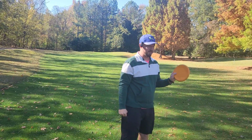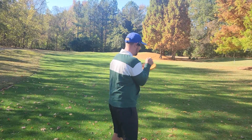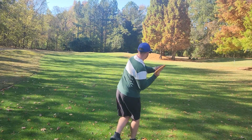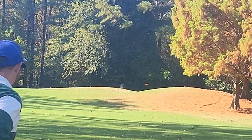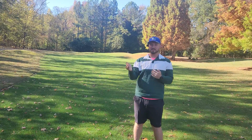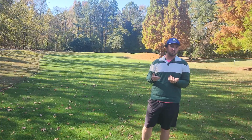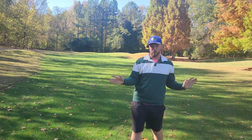That's the closest Berg I've ever seen flying, or in comparison flying to how this one flies. I love putting this one up high on anhyzer and just letting it drift. Like that shot right there is my bread and butter approach shot. If I'm anything inside 200, I'm always going to, on a par 4, get up and down for the birdie, or if I make a mistake off the tee, get up and down for par.